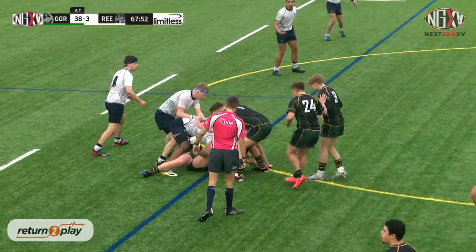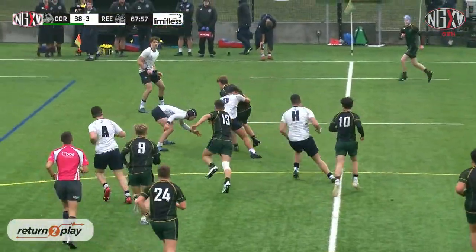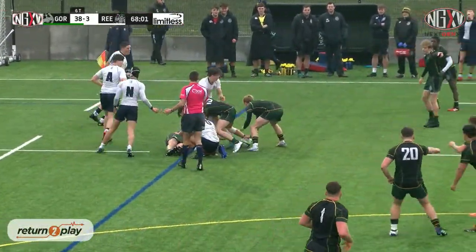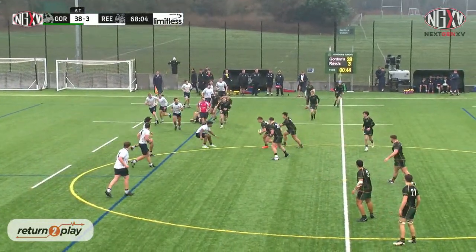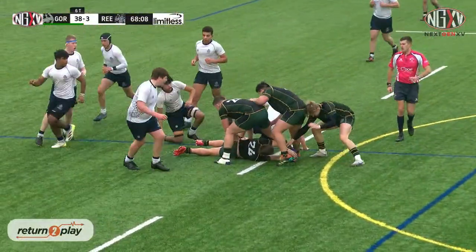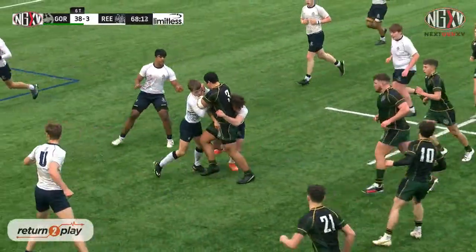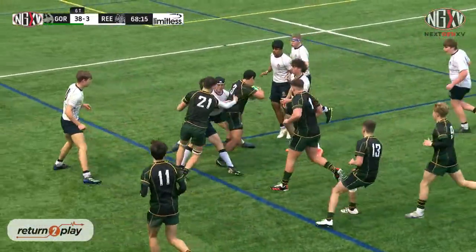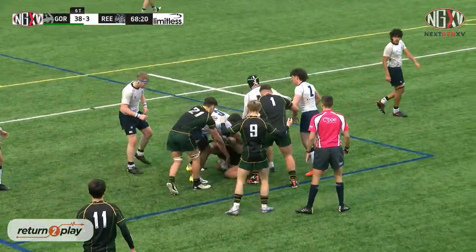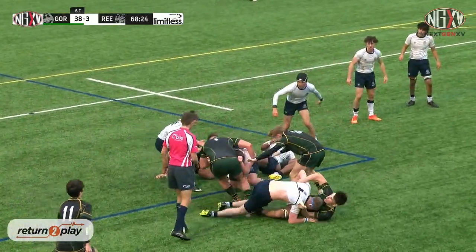Oh, another unbelievably powerful carry. Saunders has the ball now. The passion in every carry from these Gordon's forwards is just outstanding. Cloak now. Still going is Cloak. Reeds are trying to hold him back. Tackle! Or hold him up, rather. He goes to ground. Oh, it's a great counter from Reeds.